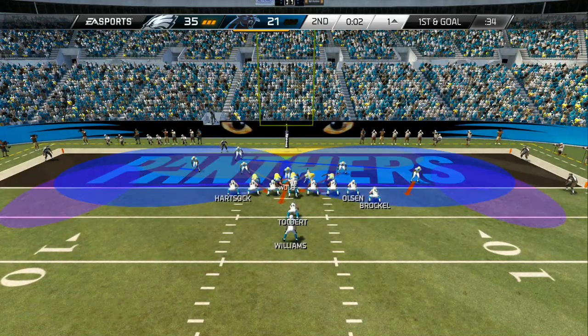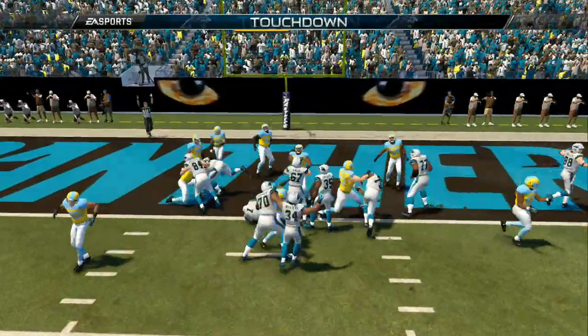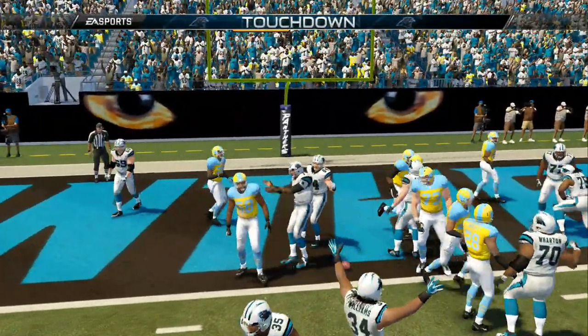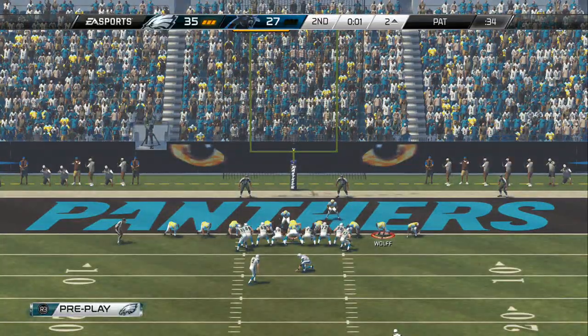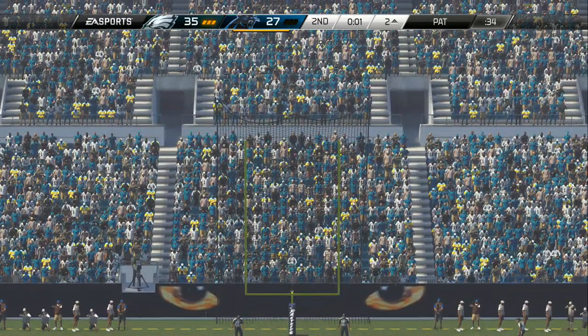First down here after the completion. Newton's, and he takes it across. It is a touchdown. You got to be able to take advantage of the quarterback sneak. If the defense doesn't line up properly, find the weak spot and go there to score. Extra point is good.